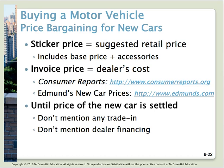Negotiating for a new car, there are a couple of things to keep in mind. Now, every new car has a sticker price that's stuck in the window, and what that is, is actually the suggested retail price of a new car and the optional equipment. Just like when you're negotiating for a used car, you're going to be at a better advantage point if you know what the dealer's cost is of that vehicle. So a couple different places that you can look for that for a new car are Consumer Reports or Edmunds.